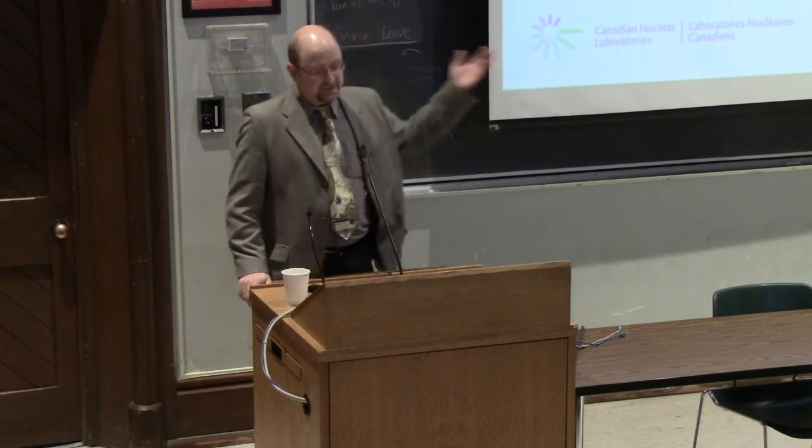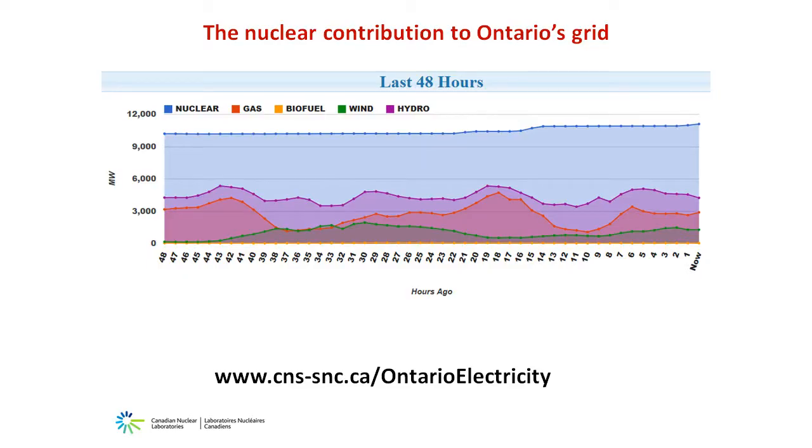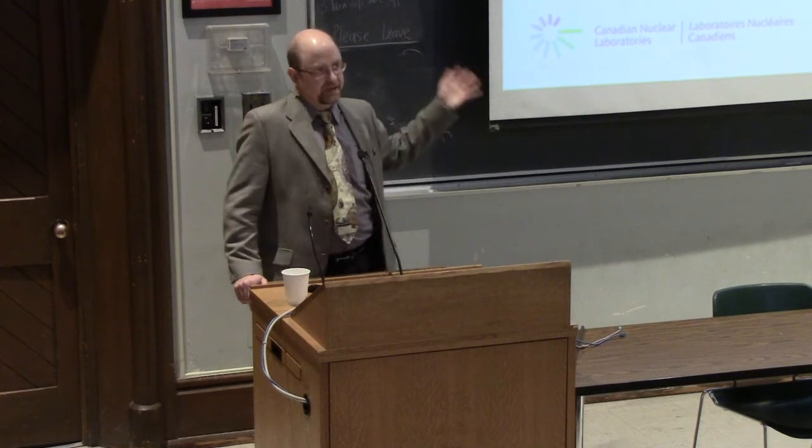On that same website, you can see the proportion that comes from these different sources over the last 48 hours. So now, which is 2:45 in the afternoon yesterday, is on the right hand of the screen, and then you go progressively backwards in time, 48 hours. The light blue is the nuclear production, and you can see it's steady state, virtually. It's a little blip there where it increases in the last little bit, but it's mostly steady state. That's the baseload power supply for the province itself, the nuclear portion.